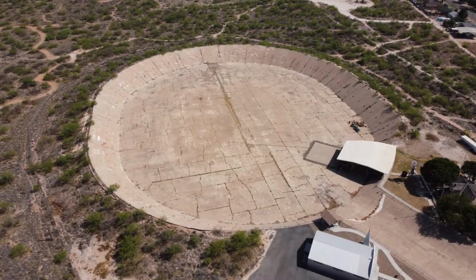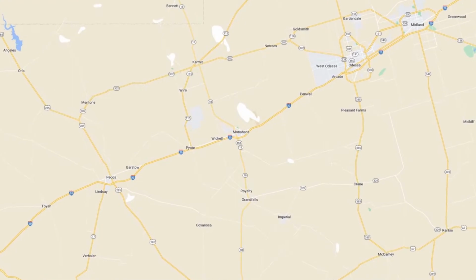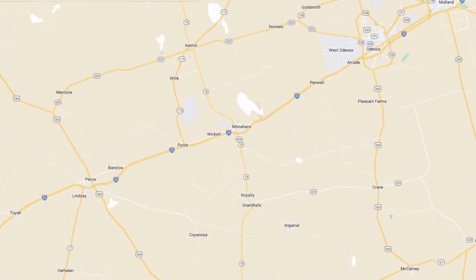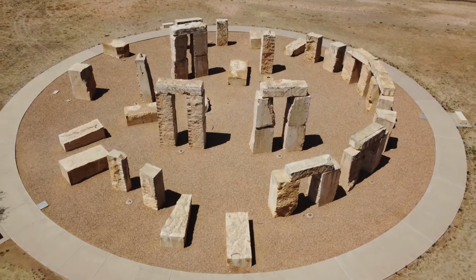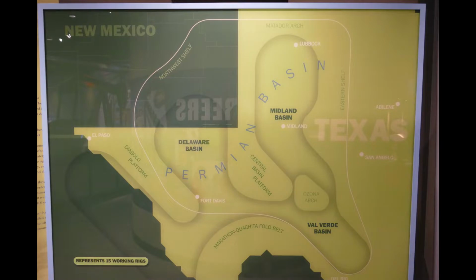This is the Million Barrel Museum in Monahans, Texas. Monahans is a town in West Texas with a population of a little less than 8,000 people, about 36 miles west of Odessa, Texas. In my previous video about the Odessa Stonehenge, I mentioned this area of West Texas, the Permian Basin, was once the site of an ancient ocean 100 million years ago, which explains the presence of petroleum.